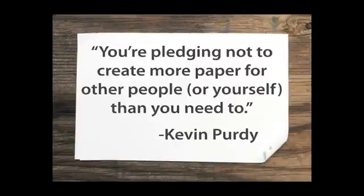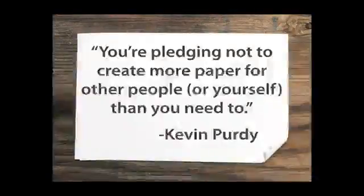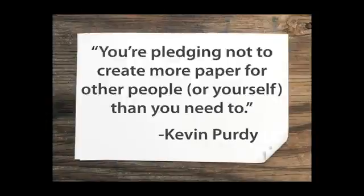I was listening to a podcast a while ago. The podcast is called In Beta, and the hosts were talking about this subject, and I really like the way that one of the hosts put it. His name's Kevin Purdy. And what he was saying is, when you're pledging to go paperless, you're pledging not to create more paper for other people or yourself than you need to. And I would actually add to that and say you're also pledging not to keep more paper than you need to.